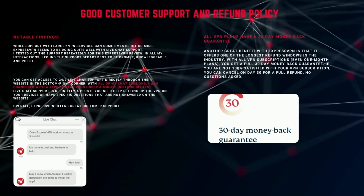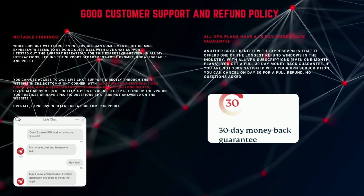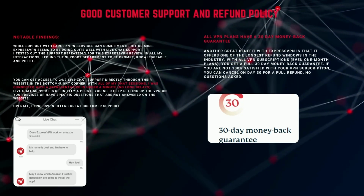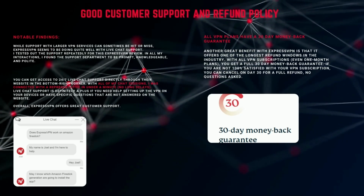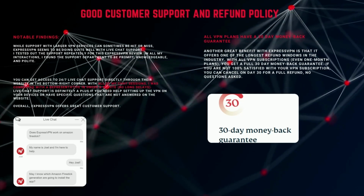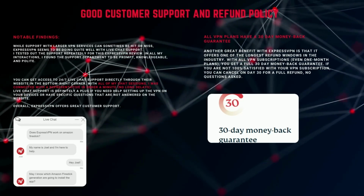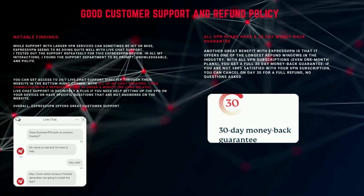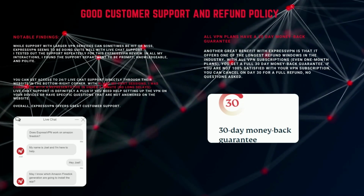Another great benefit with ExpressVPN is that it offers one of the longest refund windows in the industry. With all VPN subscriptions, even the 1-month plan, you get a full 30-day money-back guarantee. If you are not 100% satisfied with your VPN subscription, you can cancel within 30 days for a full refund, no questions asked. So this is pretty stellar.